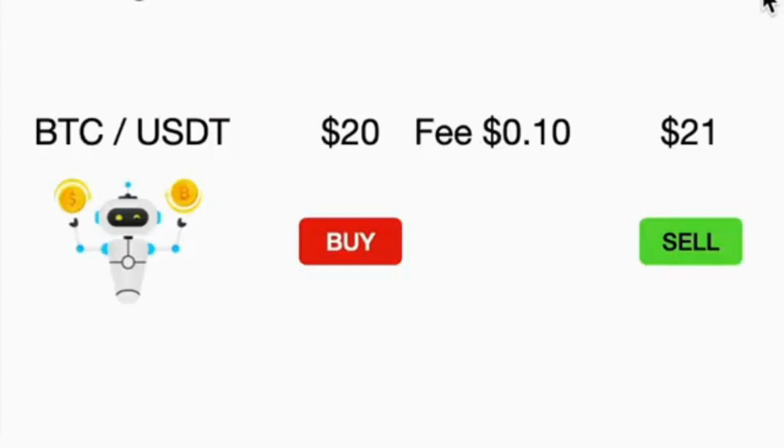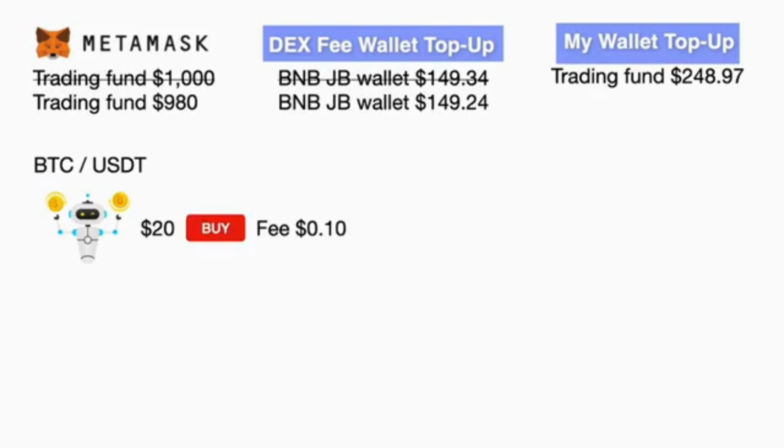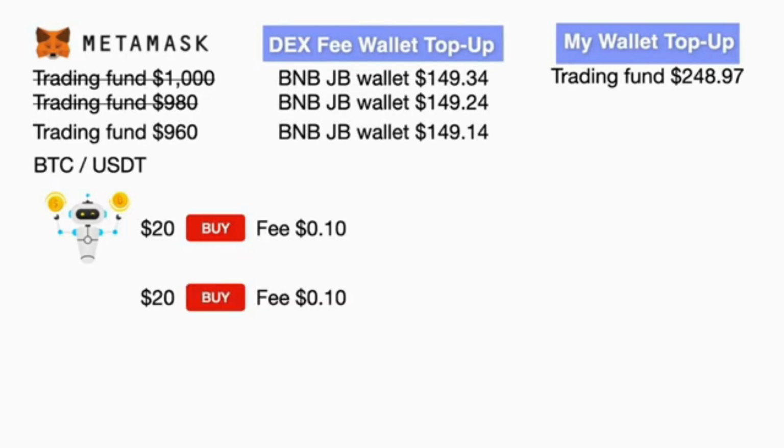So now let's have a look at how a trade works using the kept profits. So let's put the wallets back to what they were. And let's say that you did the same thing again. You set up a trading robot trading with Bitcoin. So like before, your MetaMask wallet has dropped down by $20 and now has a balance of $980. Your Jonny blockchain DEX fee wallet that's inside Jonny blockchain has gone down from 149.34 to 149.24 because of that 10 cents blockchain fee.